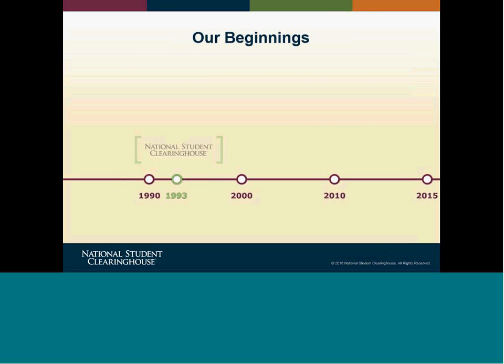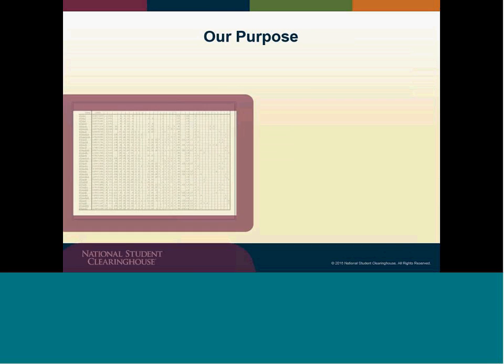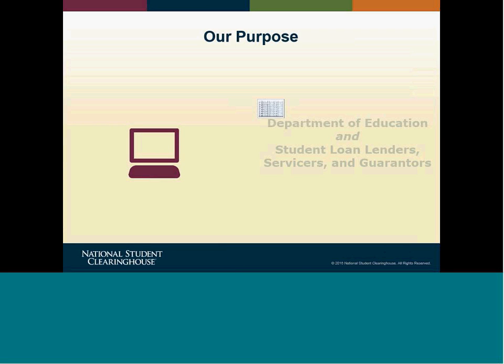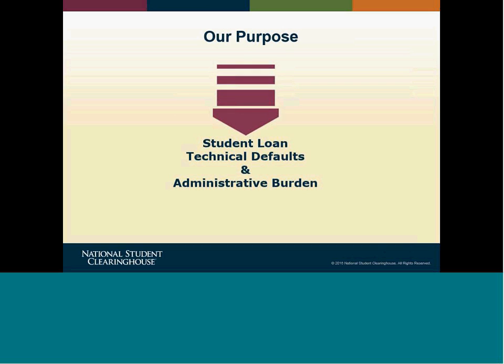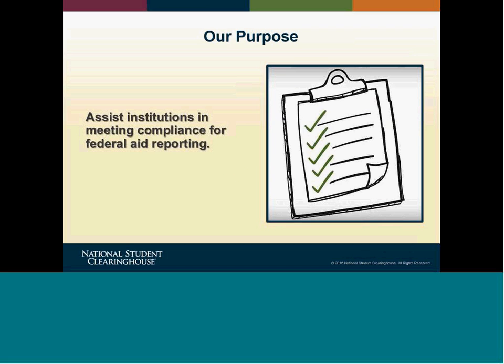The National Student Clearinghouse was created in 1993 with the purpose of being the central repository for enrollment reporting for currently enrolled students and meeting financial aid reporting requirements. This centralized reporting reduces the cases of technical defaults on student loans and reduces the administrative burden on institutions. The creation of the Clearinghouse also assisted institutions in meeting compliance for federal aid reporting.